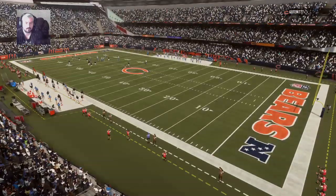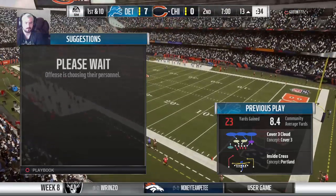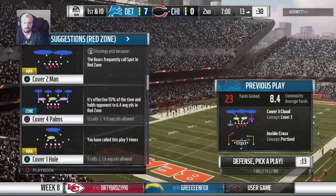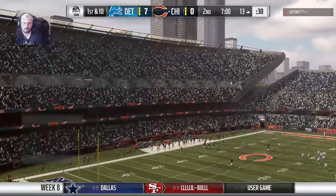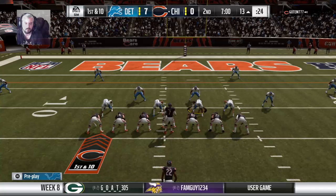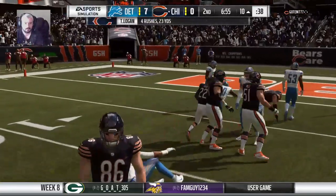Brandon Gaudin, Charles Davis back with you as it's Bears football here to begin quarter number 2. And they're on the move here. They've got it 1st and 10. They run with Logan. A gain of 3, second down.